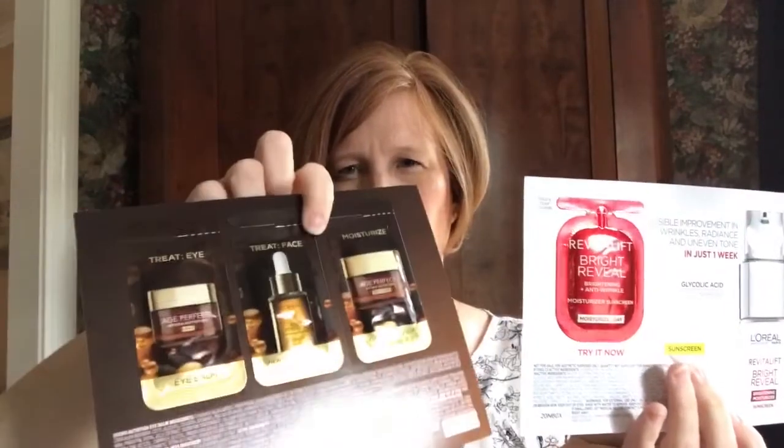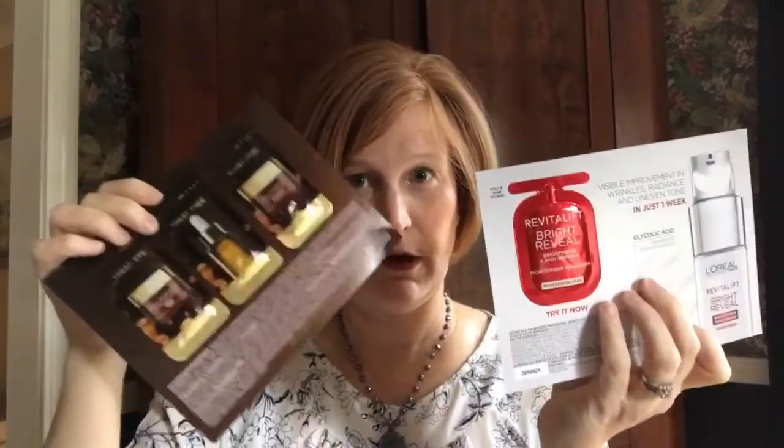These are great because I have about a week left in the moisturizer that I'm using. I'm using the Origins Plantscription right now, and I really will be using these when that runs out. So those will definitely be used. So that was in the box. That was a lot of stuff in the box.